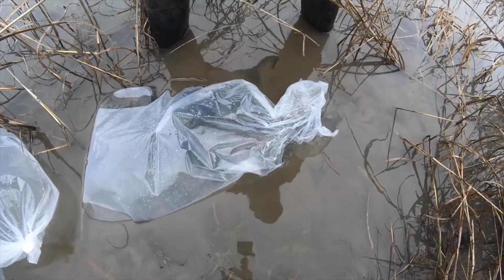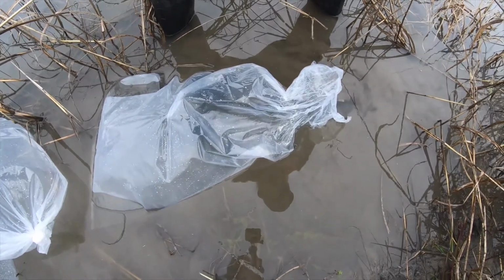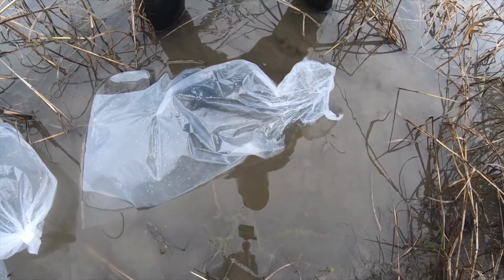So just slowly let the water mix, and that's what it's doing. And then once it mixes, those fish will slowly find their way out.